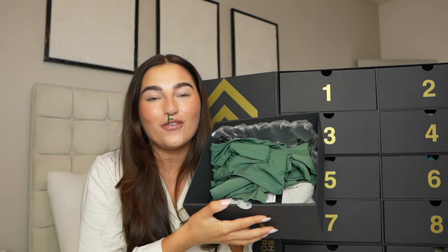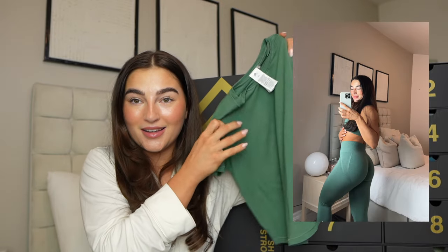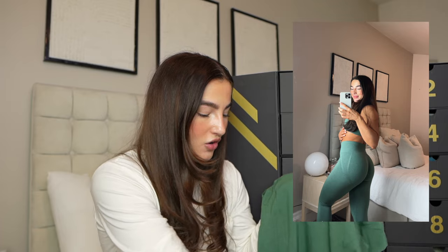Okay, so we have the color forest green. I've not worn this yet to the gym, and I don't think I can fit a session in today, but I'm gonna have to because, I'm sorry, it's just beautiful. It's beautiful.